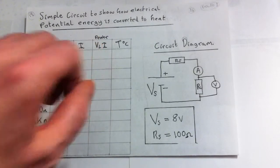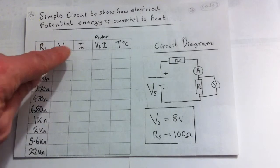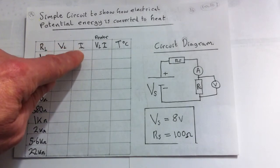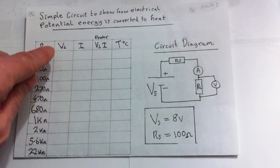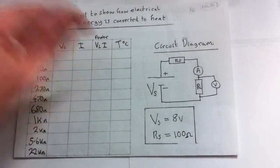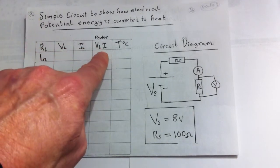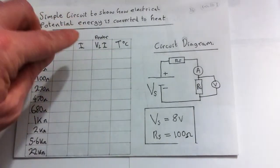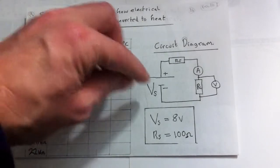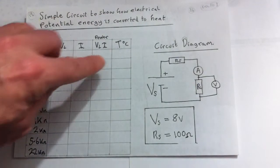And then the power is simply the voltage times the current, because that's joules per coulomb, and current is coulombs per second. So if you multiply those together, you're going to get joules per second, yeah, which is power. So that's very quick Ohm's law. So this is the power column here, and then the interesting one is the temperature. So we're actually physically measuring the temperature with a temperature probe across the resistor there.